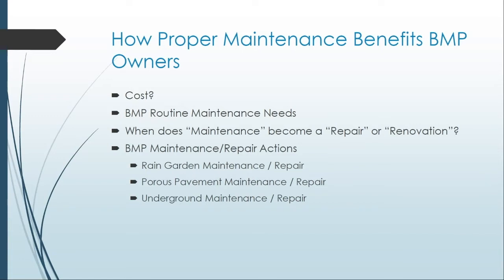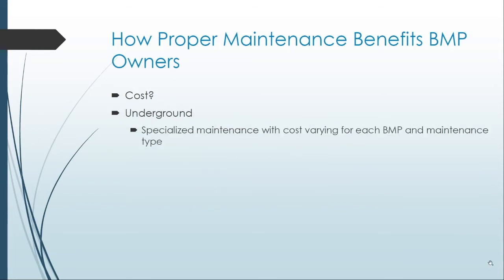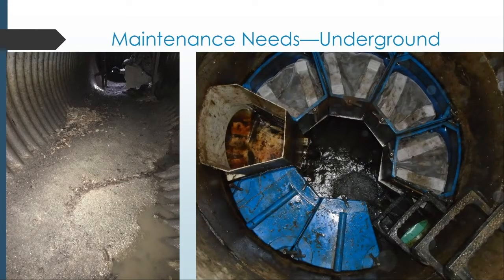Okay, underground is very specialized maintenance. The cost typically varies for each BMP and the maintenance type. We'll go into some details on those. So this one should say cost, underground, and specialized maintenance. And then we'll go to the next slide, which should have a couple of photos of some underground systems.